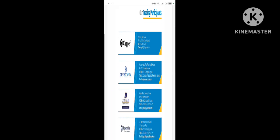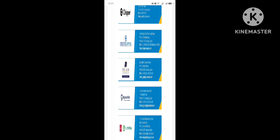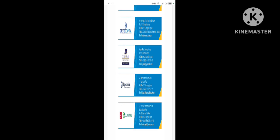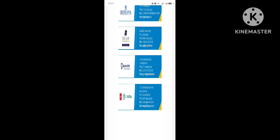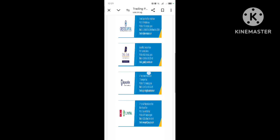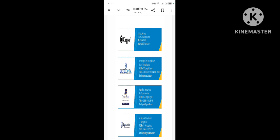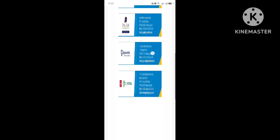There is Crested Capital; you can also use it. You can see there are numbers and emails. There is also Dyer and Blair. This one is in Uganda and Kenya. There is Stanbic Bank Securities, also in Uganda and Kenya. There is Old Mutual, also in Uganda and Kenya. So these are the five brokers that you can use if you want to start your journey.